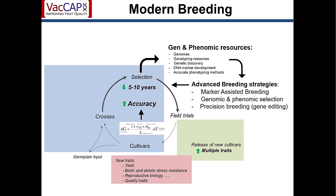Before I start, I want to highlight the value of this large multi-state, multidisciplinary project. In modern breeding, there is a big need for development and implementation of genetic and phenomic resources in the breeding program, which allow us to implement marker-assisted breeding, genomic and phenomic selection, or precision breeding. The goal is to reduce the time taken for developing a new variety, increase the accuracy of the selection, and also increase the number of traits that we can simultaneously select in a breeding program.